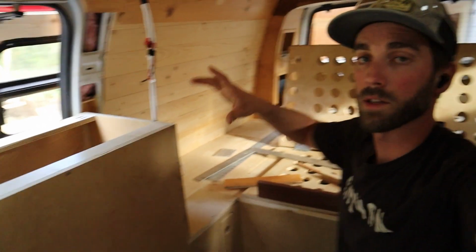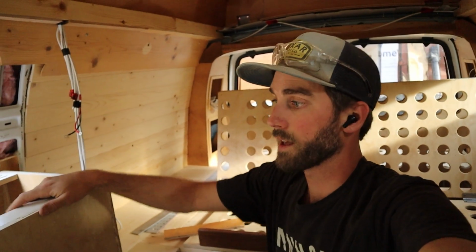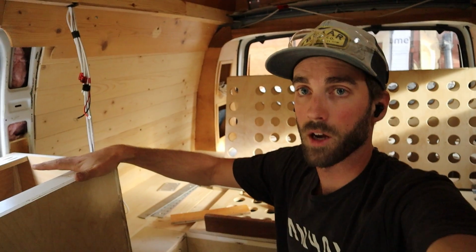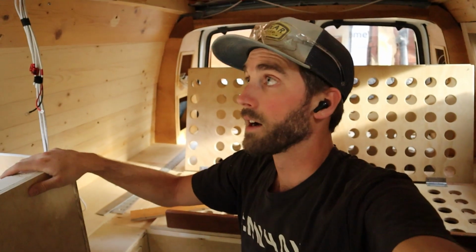Now that I am done the water unit, I can get on with building the storage units that go alongside the bed, which I'm really excited about, because once I'm done those, then we start working on countertops, and then eventually get after the upper cabinets. So things are moving along here pretty nicely. Happy about it.